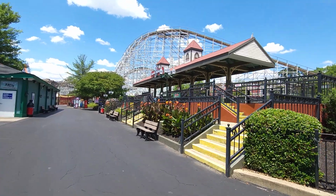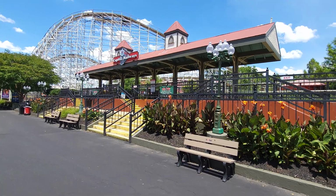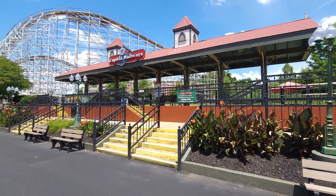So there it is. It's called Capital Railways. And the train will operate Saturdays and Sundays only from noon to 6. So basically it's a Tuesday, so it's not going to be operating today.